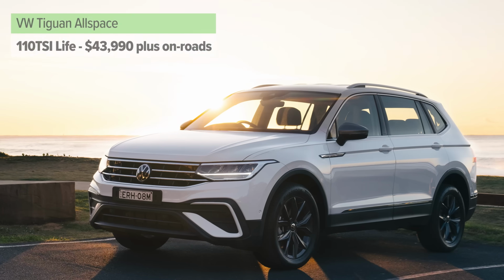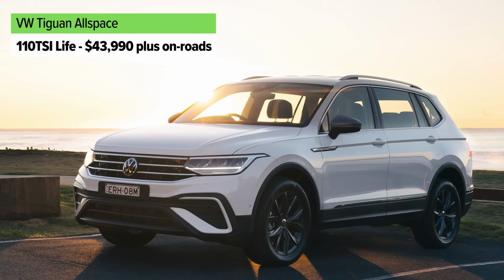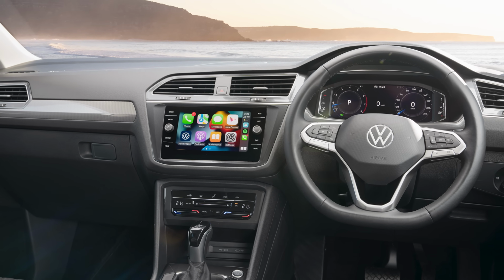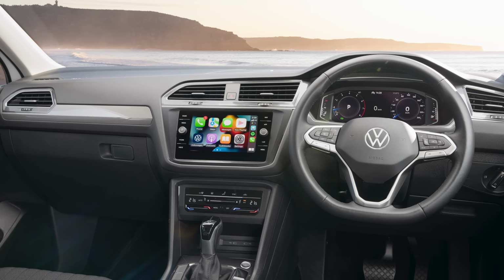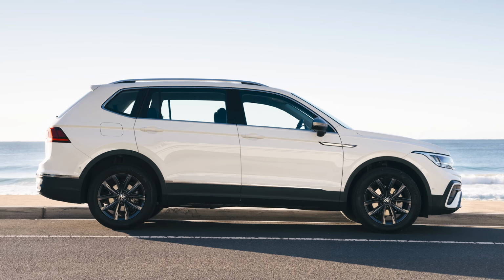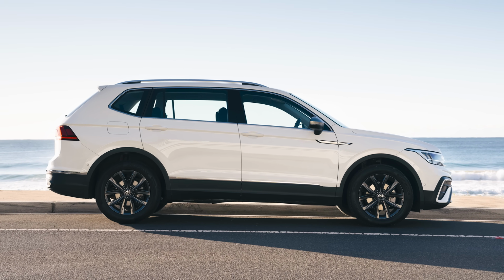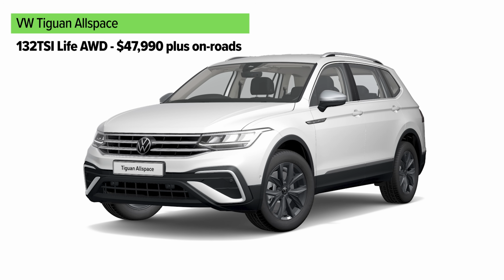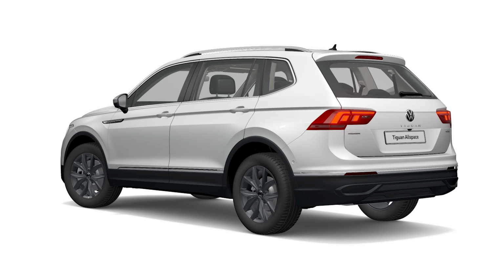Now, there are 4 different versions of the Tiguan Allspace to choose from. The entry-level version is called the 110 TSI Life. It's about 45 grand before on-road costs, and it seems to stack up as pretty good value for money. If you're okay with getting a smaller turbocharged petrol engine and front-wheel drive only, it could be a good choice for you. But if you want the same sort of spec but you want all-wheel drive, there's the 132 TSI Life as well, which gets a more powerful turbocharged petrol engine and the all-wheel drive system that you need.